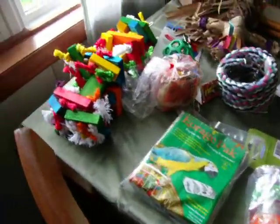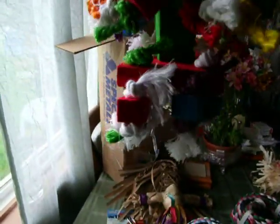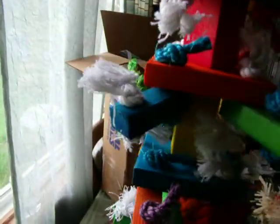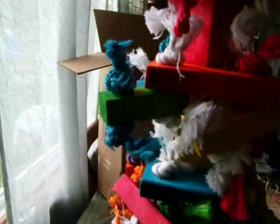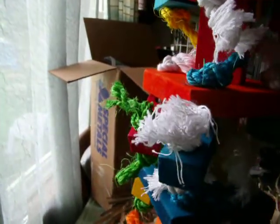And then I also got this really large wooden and rope toy. It's probably about 15 inches long. It's got all kinds of colored wood and rope on there. Some of the nylon type rope, I guess, and some of the cotton rope. So there's different textures on there, which is good for them.